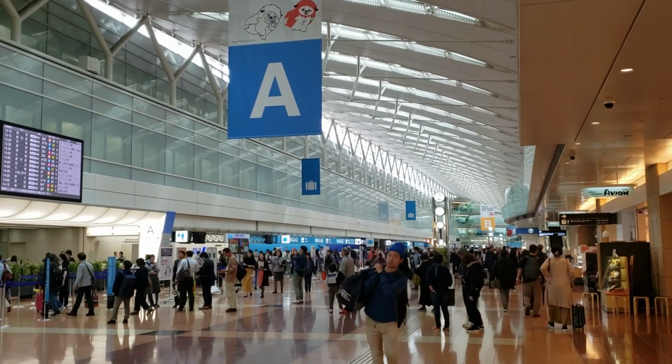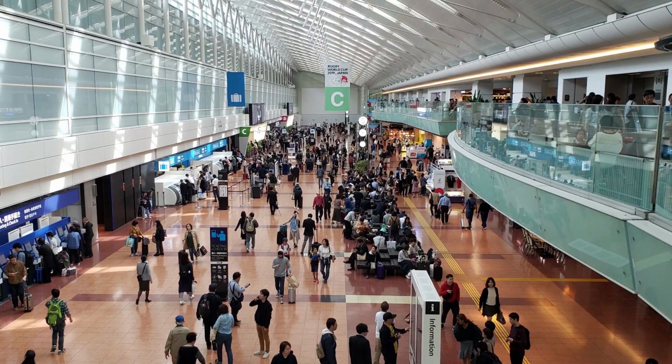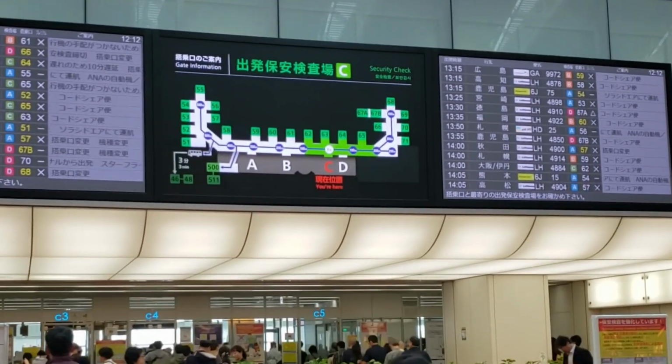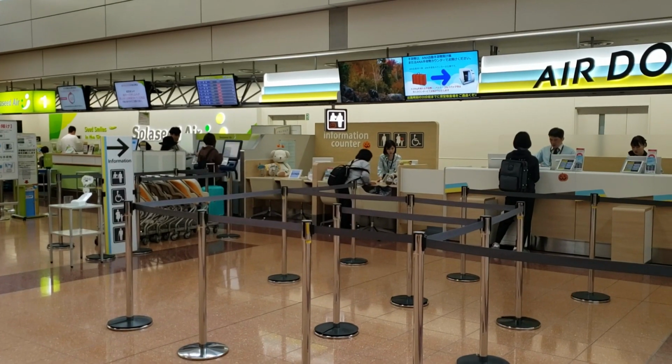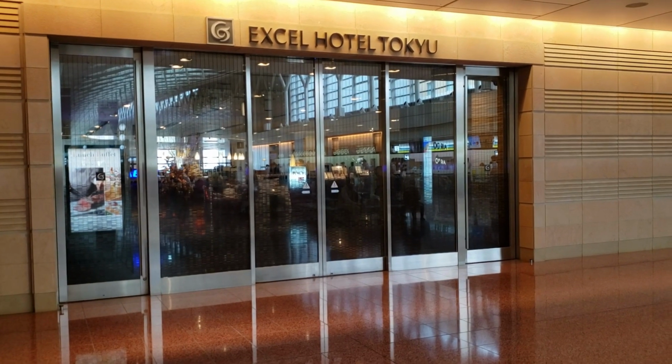This terminal is separated into A, B, C, and D, and they all kind of get you over to the departure side. Part A, where I'm at right now, is where you'll find Airdo. What is it, Airdo? I don't really know, but it'll get you to Airdo, which is the low-cost carrier of ANA, and the Tokyo Hotel if you're staying overnight.